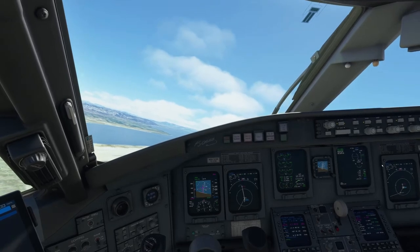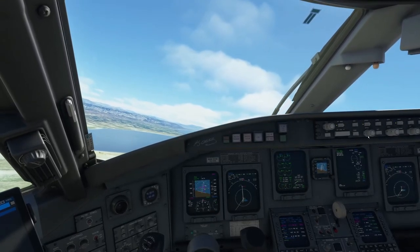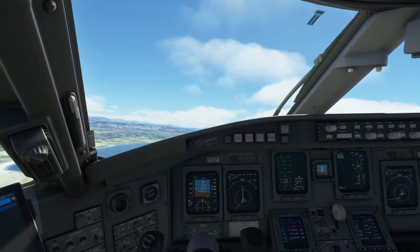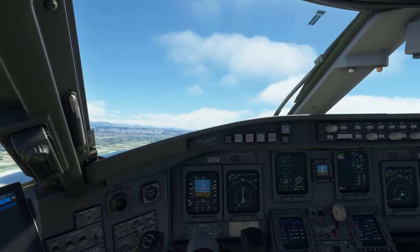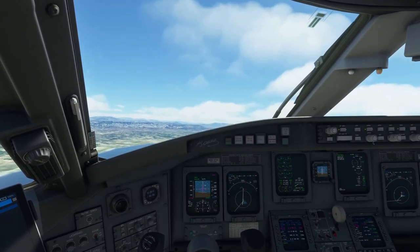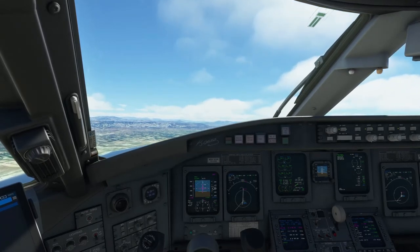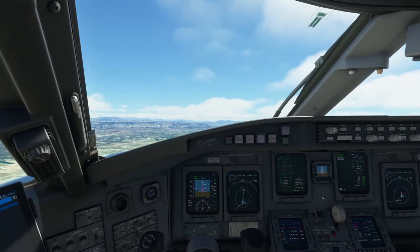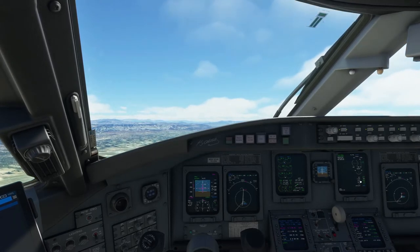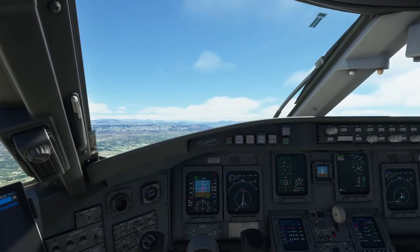Okay, and then we can select flaps 1 and speed up to 220. There is a 220 constraint.